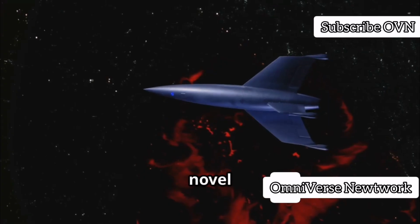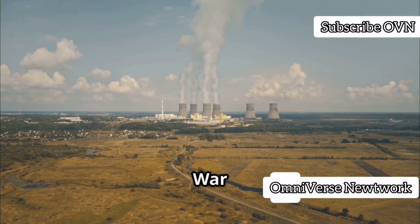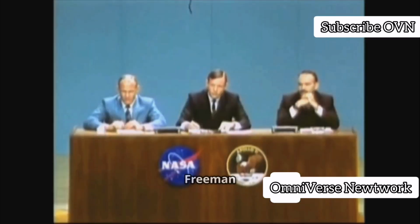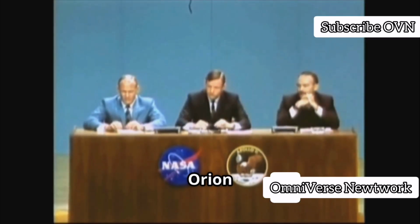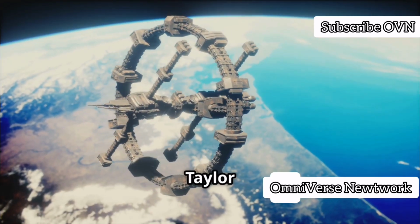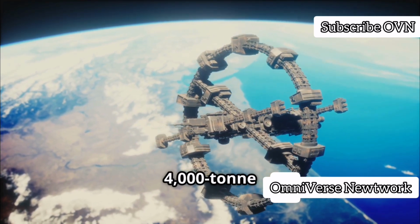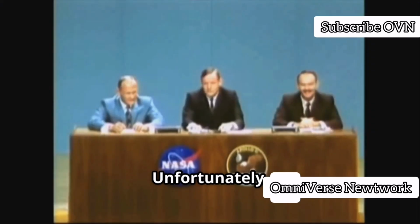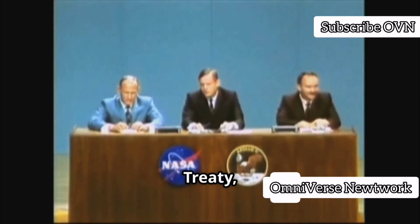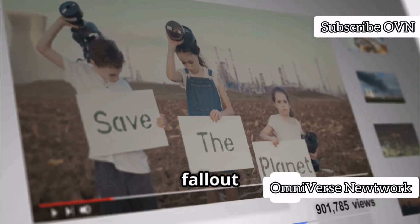But how did we get here? H.G. Wells' 1914 novel The World Set Free imagined radium-powered spaceships. Fast forward to the post-World War II era, and nuclear power was seen as a peaceful, almost utopian energy source. Enter Freeman Dyson and Ted Taylor, who along with the Orion team and ARPA, developed this audacious concept. In 1958, Dyson and Taylor proposed a spaceship that would use 2,600 nuclear bombs to propel a 4,000-ton craft. Unfortunately, the project was cancelled in 1965 due to the 1963 Partial Test Ban Treaty, which prohibited nuclear explosions in space. There were also ethical concerns, let's not forget the fallout from takeoff.